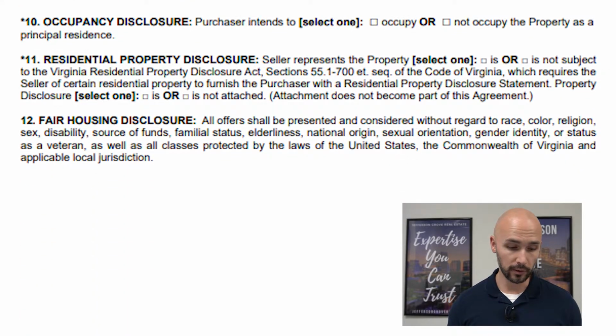Section 10 is whether you plan on occupying or not. Is it a primary or secondary residence, like a vacation home, or is it an investment property? Is it a rental? And so you click whichever one applies. Section 11 is the residential property disclosure paragraph. It states whether that residential property disclosure is required, and if it is attached along with the contract. Most homes will require that disclosure, except for foreclosures and new construction. Number 12 is a fair housing statement, and if you feel discriminated against, tell somebody.